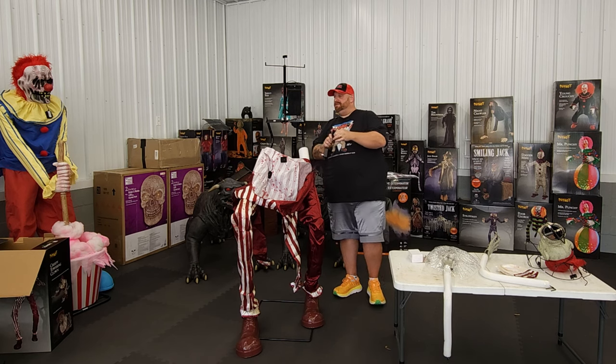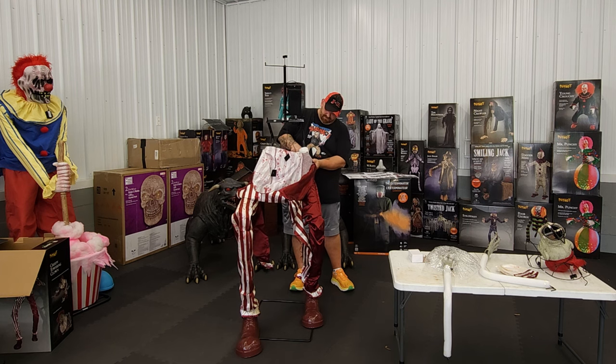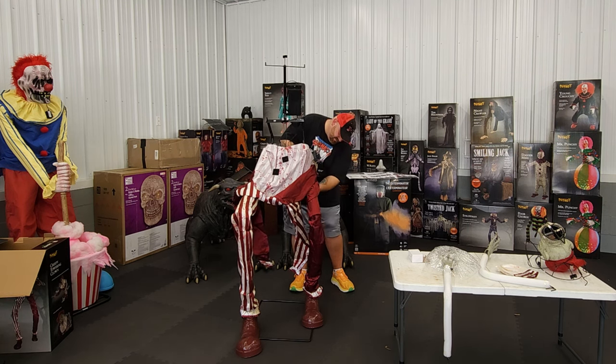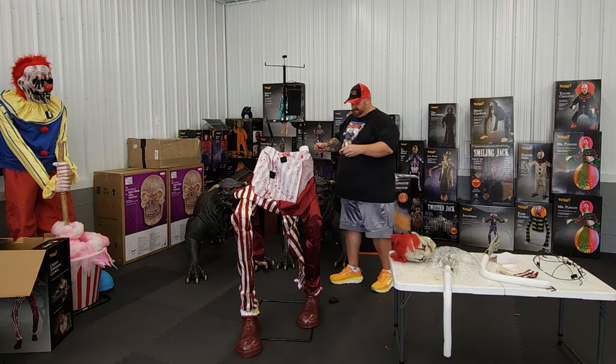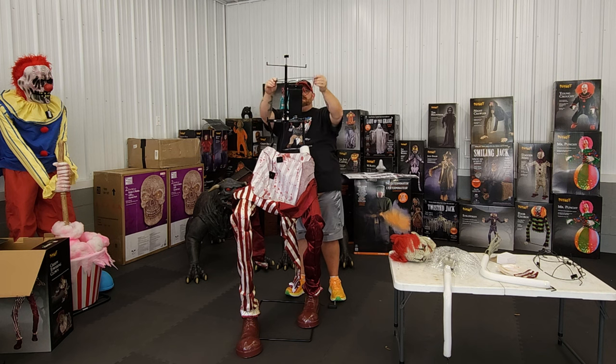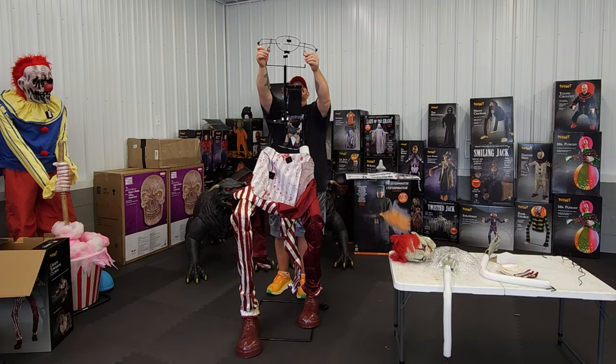Okay, power adapter. And we're going to feed that right down through his leg. So it'll come out his foot. Okay, next up, hip hoop. And that goes like this. No, it doesn't. All right, I guess this part goes in the back. And then this part, the shoulders, up here.